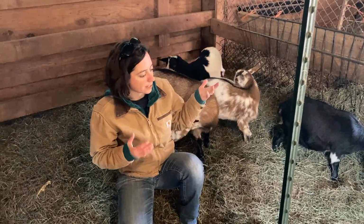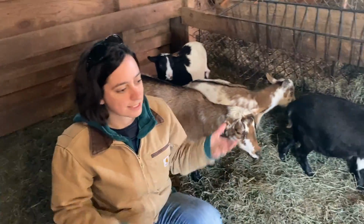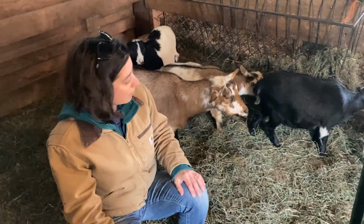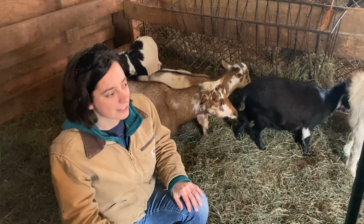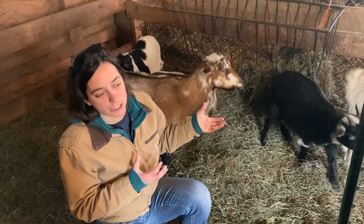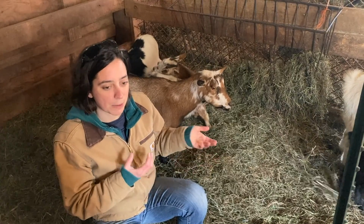So these are really important things for a farmer to consider when they are selecting goats and breeding goats on their farm, because they might actually want a goat with or without horns. And by understanding the goat's genetics, the farmer can better select for traits that they might want in their animals.